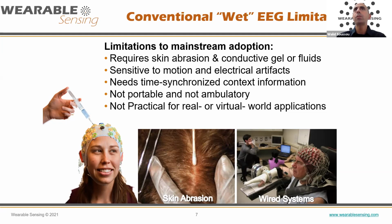You also need to have some good time synchronization for your EEG devices, something to give you context of what is happening when you're recording the data. Typically, EEGs have not been considered as really portable or ambulatory except for specialized devices, which were usually suitcase-sized devices. There were still lots of cables and motion artifacts until the advent of active electrodes. Still, they weren't really seen as practical for real-world or virtual world applications.